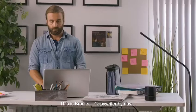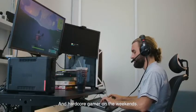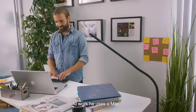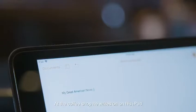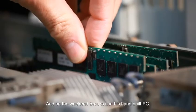This is Brooks, copywriter by day, novelist by night, and hardcore gamer on the weekends. At work, he uses a Mac. At the coffee shop, he writes on his iPad. And on the weekend, Brooks uses his hand-built PC.